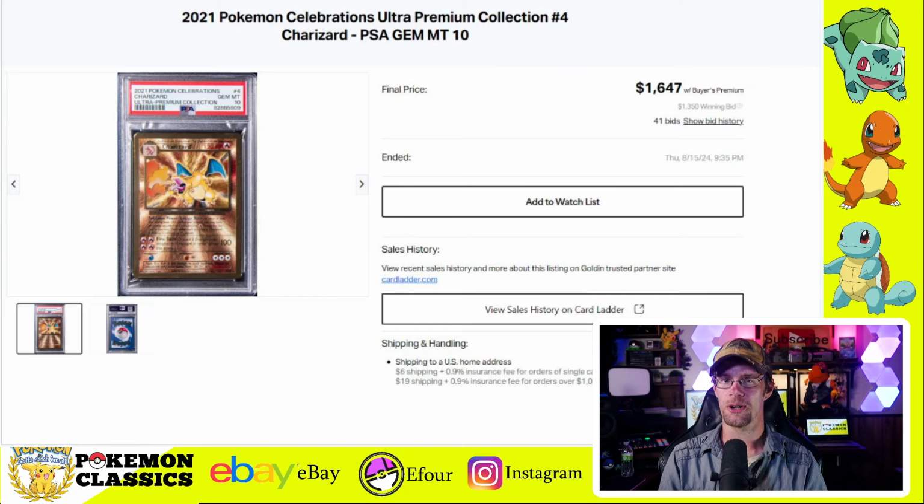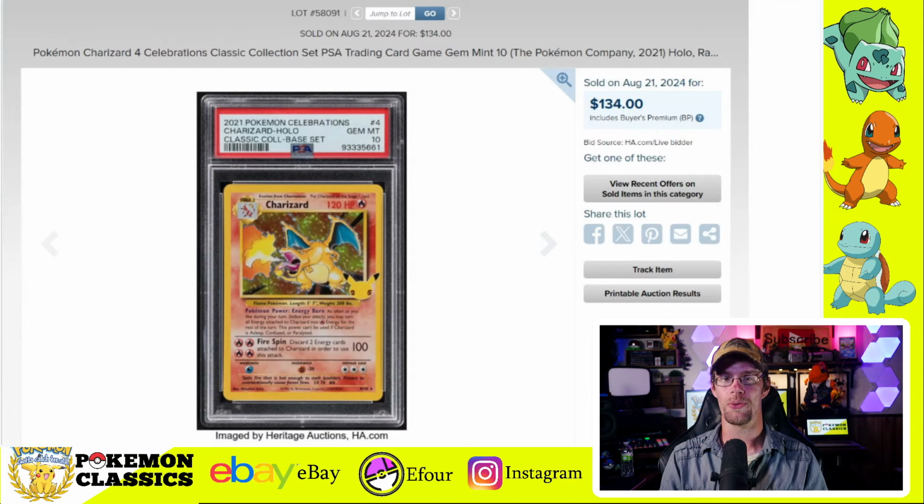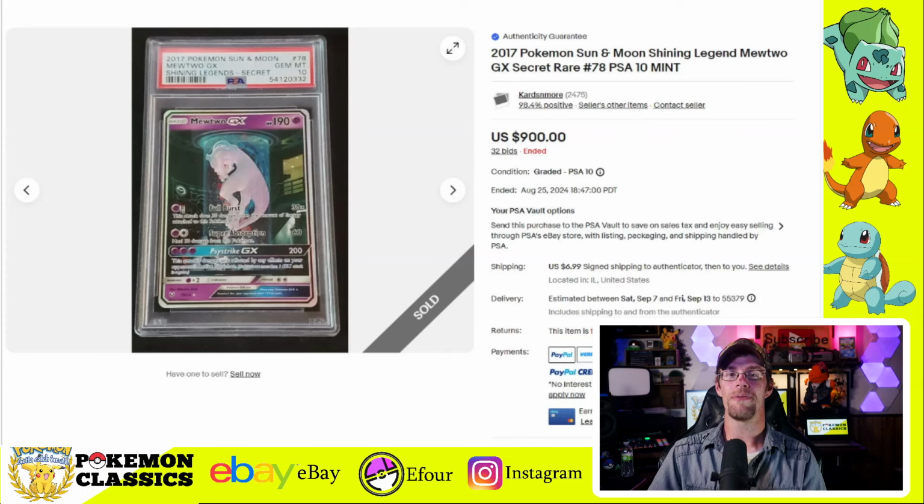And we'll start it off with the Metal Charizard from the Celebrations UPC. This is a pretty difficult card to grade, and in a PSA 10, this one sold for $1,647. Now we can contrast that with the regular Celebrations Charizard in a PSA 10. This one sold for $134, which is the lowest price point that I recall seeing this card go for, which is kind of interesting.